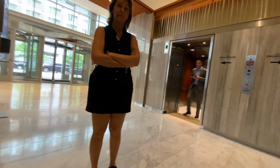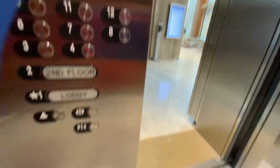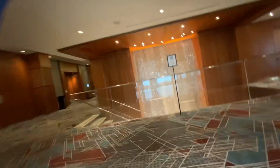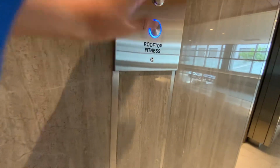I'm just gonna look at the treadmills and stuff like that. Let's go to the second floor. Can we go to the roof? Yes. Let's see. Yep, we can go now because the rooftop is.